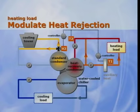If T2 drops, less water is sent out to the cooling tower. More heat is rejected to the heat recovery condenser, and T2 rises back to its control point.